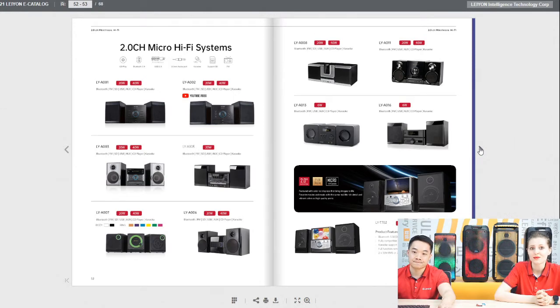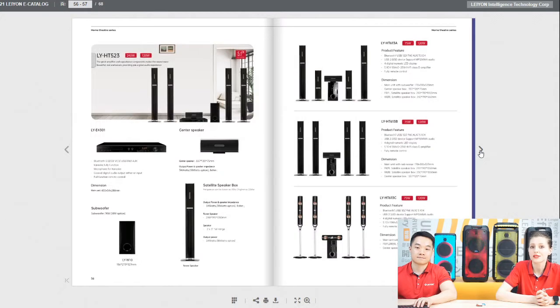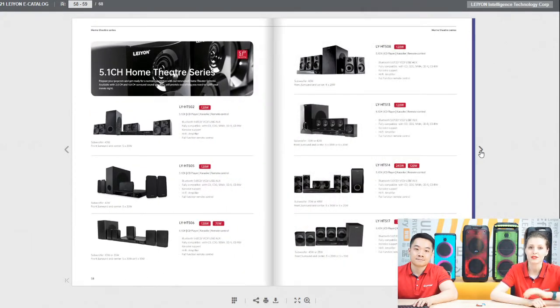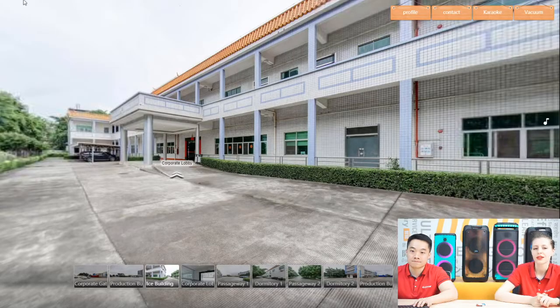And so we are moving to our 5.1 home theaters. It's also a quite nice product to put in the living room near your TV. We have plenty of designs with built-in speakers and also smaller sizes. You can see the designs here. Also different power options, different prices according to requirements. That was all the categories we are doing. For DVD set-top box, not anymore, actually.